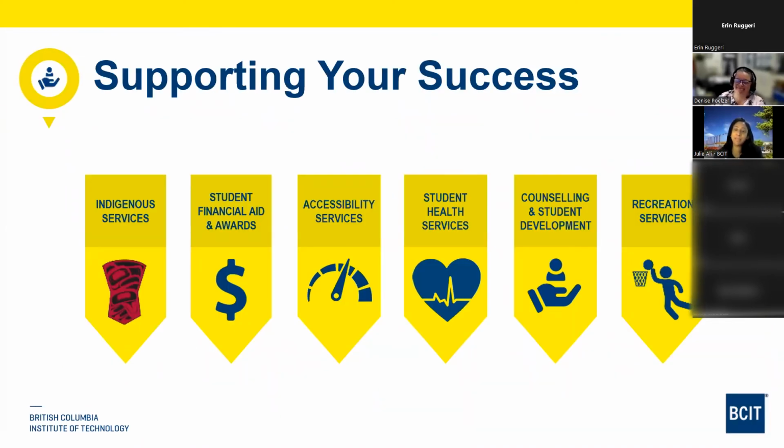Now, moving from the academics, I would like to let you know that BCIT is committed to supporting students in a holistic sense. We want you to succeed not only in your academics, but also outside of school. Some of the student services are available to you as a prospective student, and others will become available once you become an enrolled student. Here are some of the student supports that I'd like to mention.